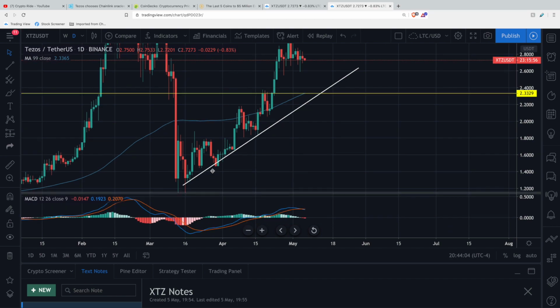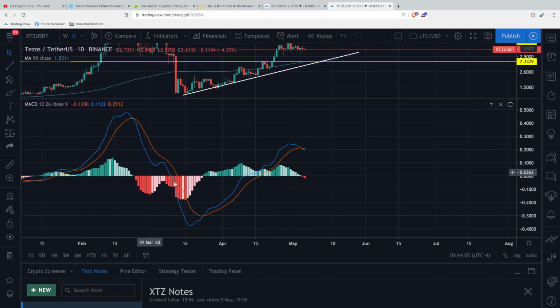The other thing I want to point out to you is that on the daily MACD chart, we have just had a sell signal, which just got triggered on May 4th. So we are potentially going to go a little bit lower here.